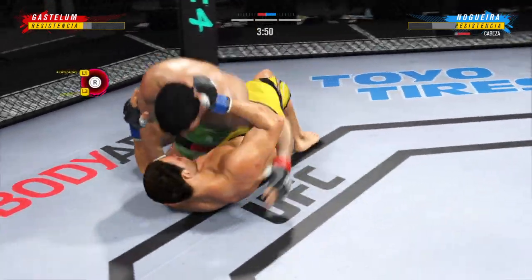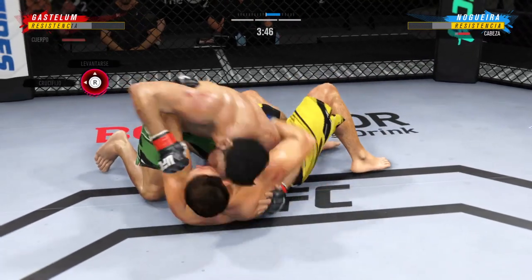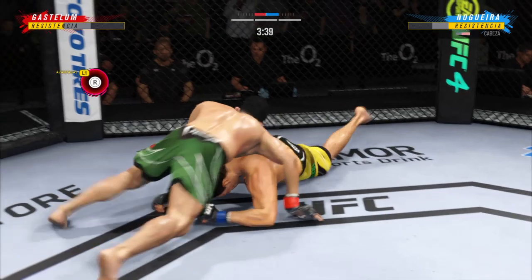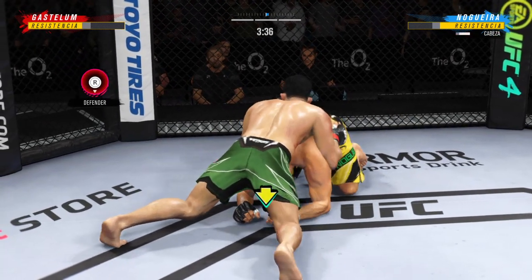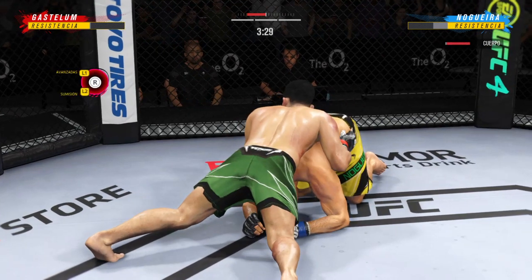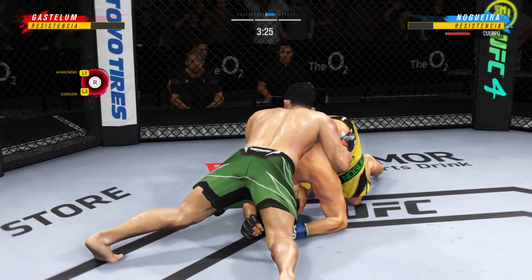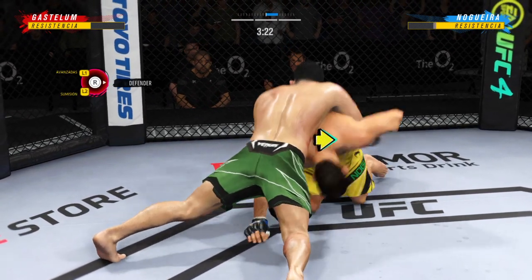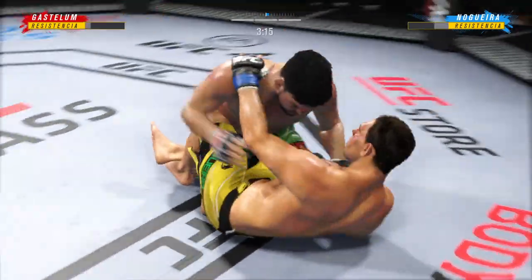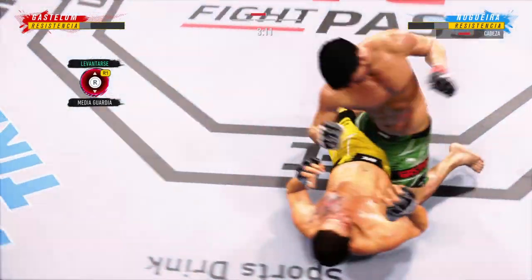Strong bottom work here, staying busy. Man! Gastelum's torso, specifically that right side, has absorbed a lot of damage tonight. And here comes the purple, the black, and blue. A definite bruise started to form on that right side. All right, so you got to be careful playing on the ground with this guy. You don't want to mess around for too long.